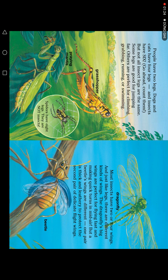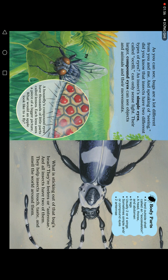Dragonfly. Most insects have 2 or 4 wings, and just like legs, there are different kinds of wings. The dragonfly's big wings are perfect for flying fast and making quick turns in mid-air, but the beetle's wings are different. One pair is thick and leathery to protect the second pair of delicate flight wings. Spiders have 8 legs. They are not insects.